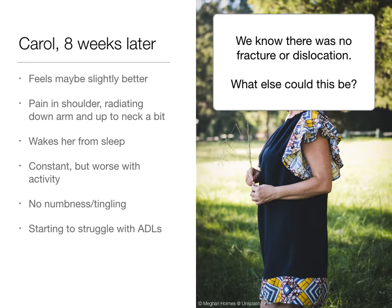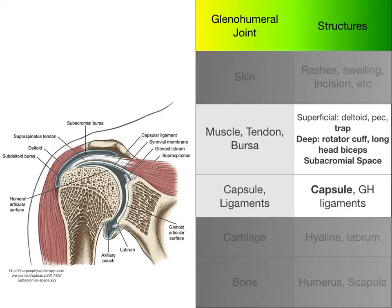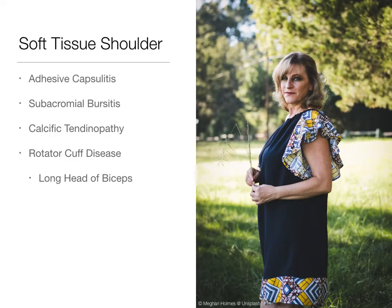So Carol returns to her family physician a couple of months later. She's maybe a little better, but she's still struggling. We've been spending a lot of time talking about bones and joints. There are other layers that could be causing a problem here. Let's look at them now. Soft tissue problems of the shoulder can arise from injury, like Carol's situation, or be atraumatic. This is the list of grab bag soft tissue issues arising around the glenohumeral joint.